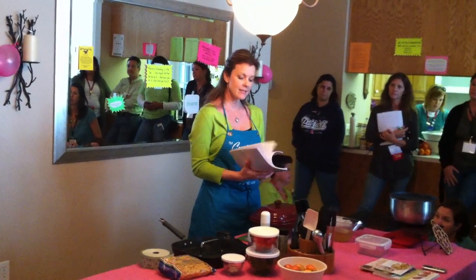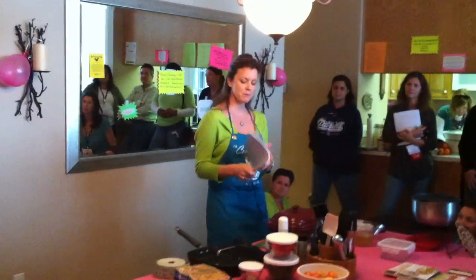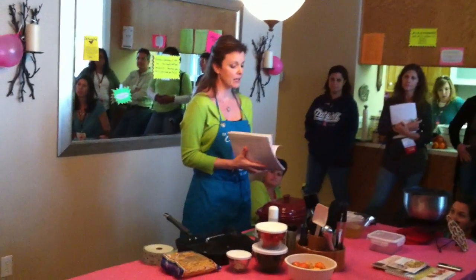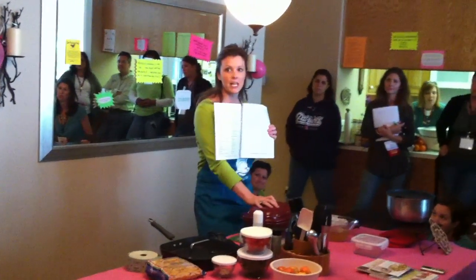And this is a cookbook. Do you have this cookbook? Yes. All right. So this is a cookbook that some of us consultants have put together. We don't offer it in our catalog. You can't buy it. It has 170 recipes, but you can get it for free. When you get your Deep Covered Baker, I'm going to email this to you.